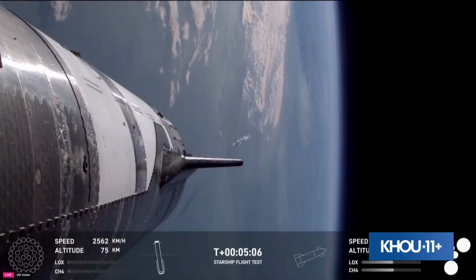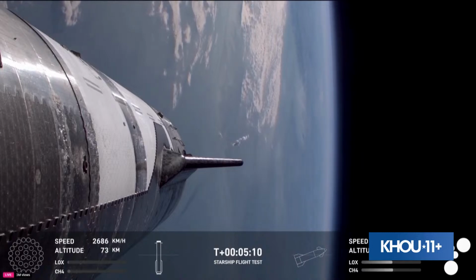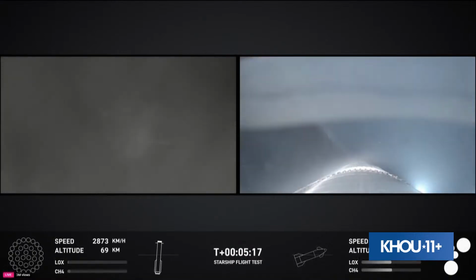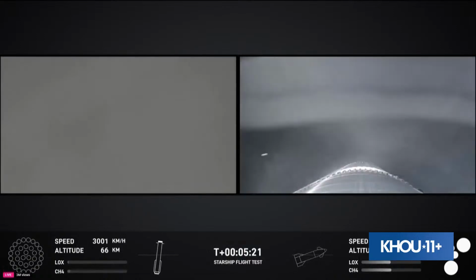But what you're seeing on your screen is ship currently making its way towards the Indian Ocean, still looking good so far. Exactly. So views there of the booster on the left-hand side of your screen, views of the ship on the right-hand side of your screen.